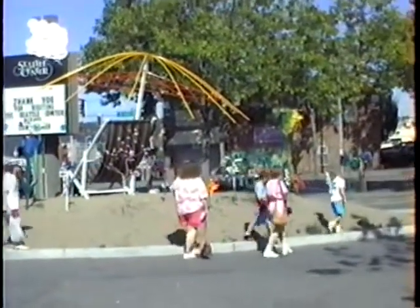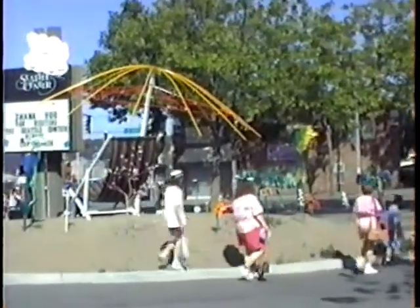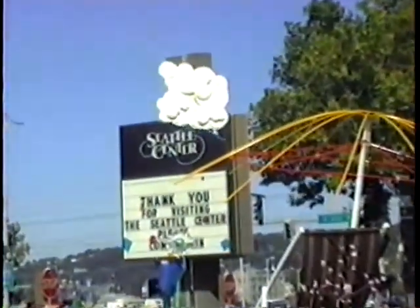Back to the drought sculpture once again. I should have noticed last time there's a cloud up there about to burst forth with rain.